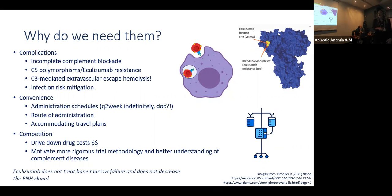But definitely, something that could happen is where Soliris is just not the right option for them. But the biggest issue that we have with Soliris with regards to response is something called C3-mediated extravascular hemolysis. What's happening here is we clamp the cascade at the end, but we still have the proximal part of the pathway firing. And that C3 becomes deposited and tagged on all of the red blood cells. And then the body's smart, and it basically still hemolyzes those blood cells, but instead of going intravascularly, it goes through the spleen. And so this is a problem.